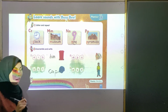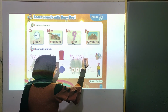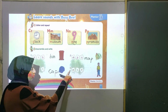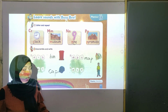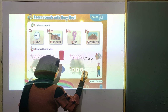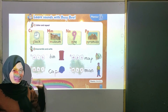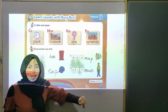Let's move to number three. What's this? It's a map. Excellent, map. Let's see how we can unscramble it. Map. Excellent. Number four. What's in this picture? He's a man. Excellent. Let's unscramble it. Man. Let's read them together and repeat after me. Bin, bin, cap, cap, map, map, man, man.